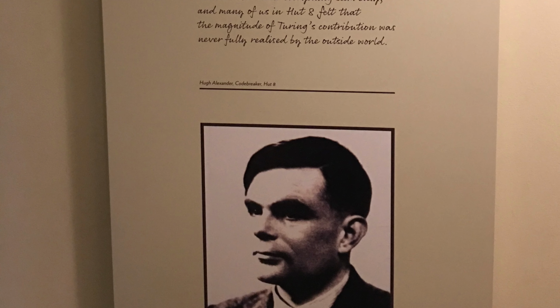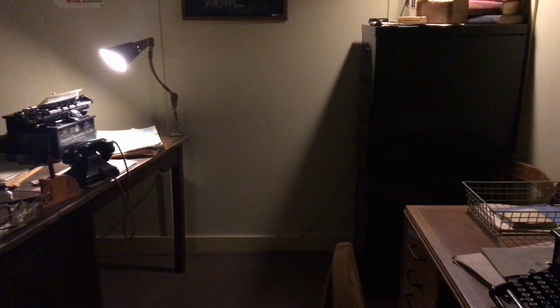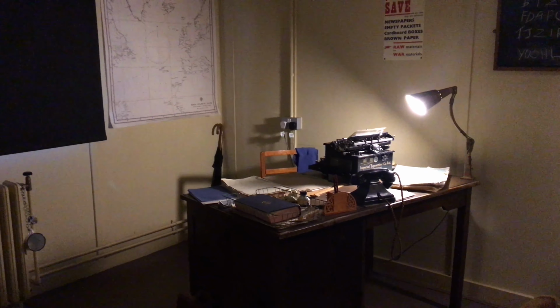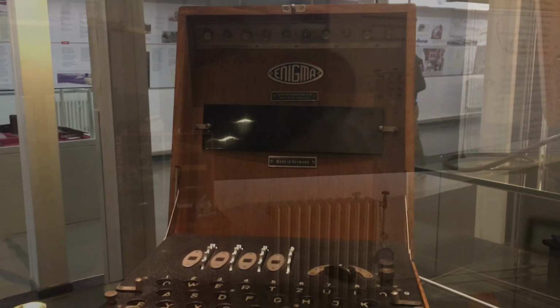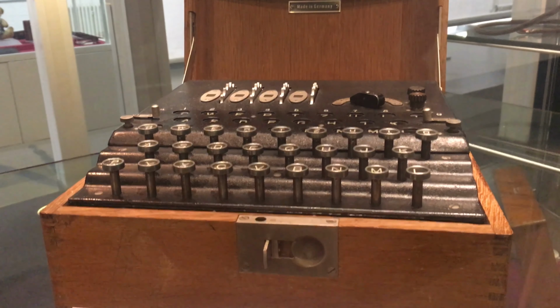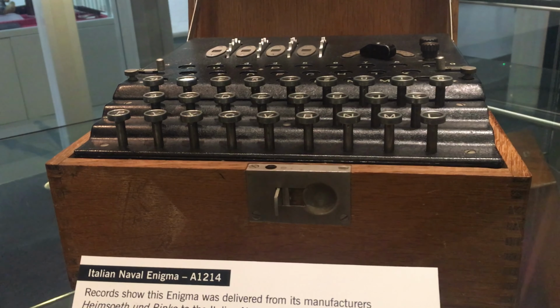In one of the outer huts is Alan Turing's office. You can see it here. It's quite small, and besides the desk lamp, only had one light bulb hanging from the ceiling, so it's very dimly lit in there. But a lot of important work was surely done in this room. Here's one of the Enigma boxes. This particular one's an Italian Navy Enigma. And they are quite fascinating, these boxes.